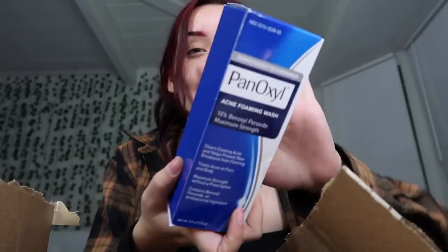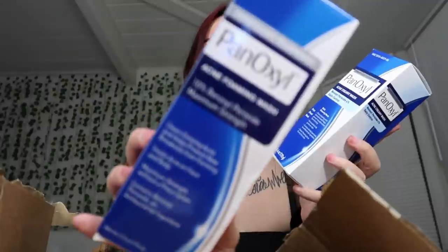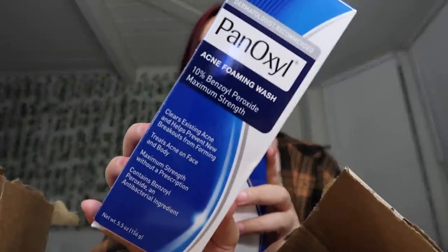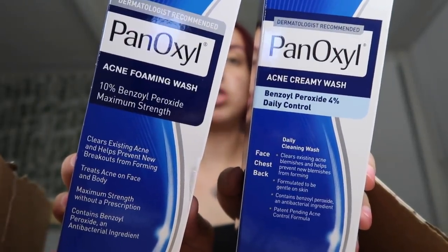Okay, so before we went to Walgreens, I had ordered this already. I ordered this on Amazon, I think like 2 days ago. And then when I told my grandma about it, she just wanted to get me another one just in case. So these are two different ones. This one's the foaming wash, and then this one's the creamy wash. So they're two different ones. I don't know if you guys saw that.